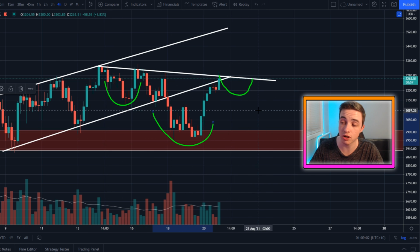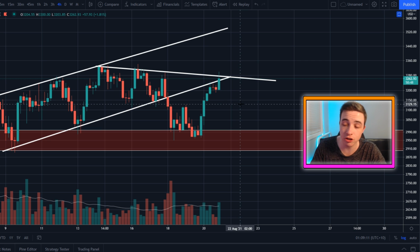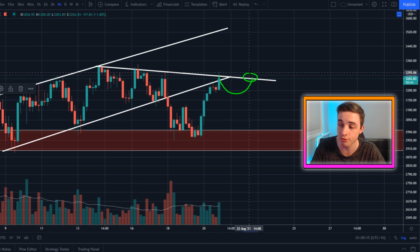But at this moment in time, an inverse head and shoulders pattern is simply speculation because of course this pattern has not been confirmed just yet. I'm just letting you guys know that if we do get a rejection at this level and then come back up towards around 3.3k, that will complete an inverse head and shoulders pattern.